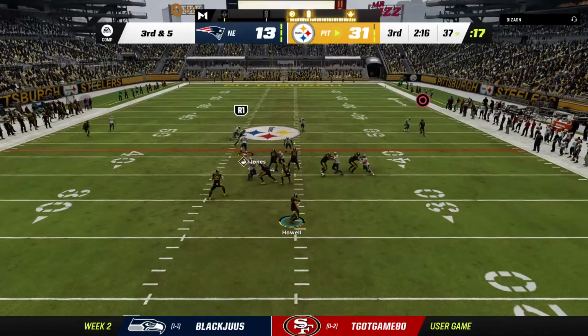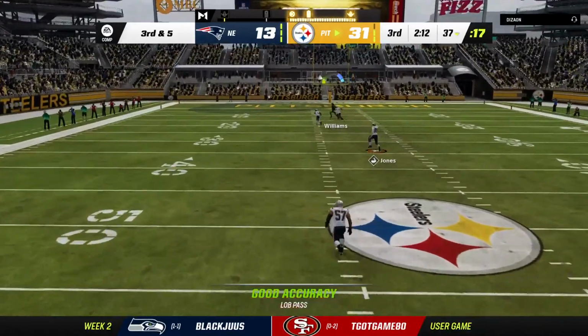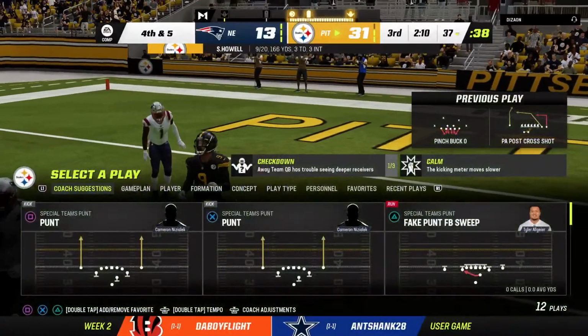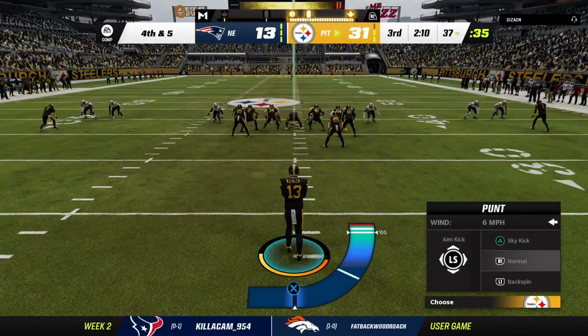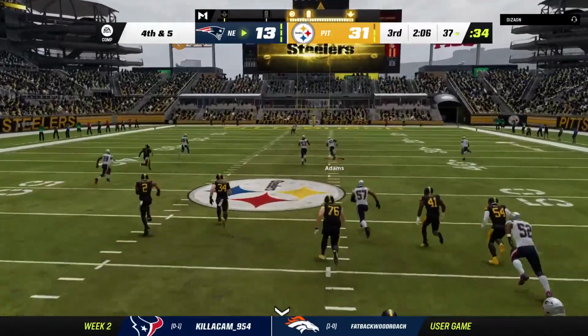Faking the handoff, Howell, being chased out left. He's airing it out for Williams. And that will be incomplete. Well, they weren't scared to let it fly, but it falls to the ground and brings up 4th down. The Steelers send out their punter now. And the way this offense has moved the ball, he hasn't been needed till here in the 3rd.